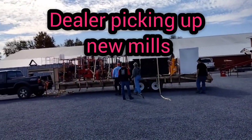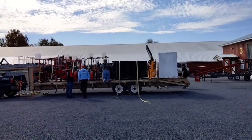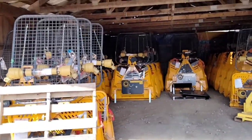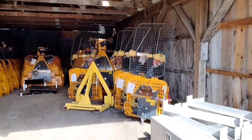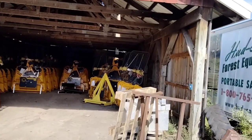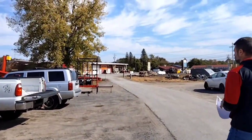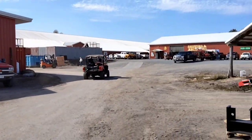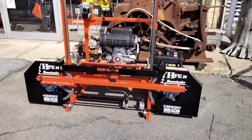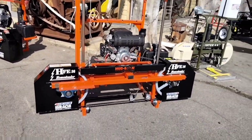Yeah, we have some really good dealers. Just a little dealer support right here, picking up some mills. A shed full of skidding winches. These are ones not ready to go, but ones that are for sale, right? Yeah, they're stock. Plenty in stock. This is quite the busy facility. A lot of traffic. We're going to call these the Halloween specials. Limited edition, orange and black.